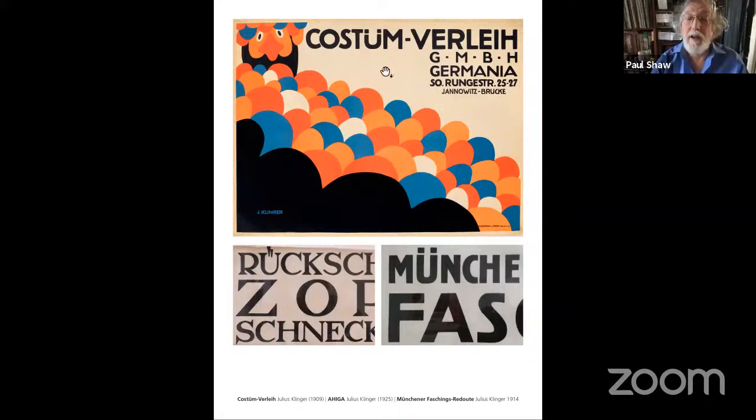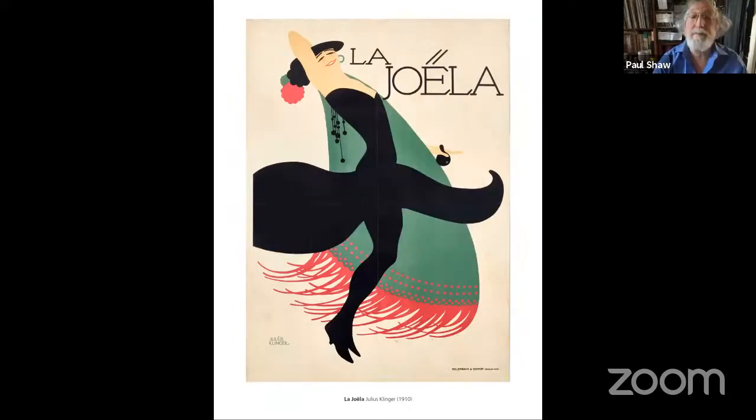So you can see here in Costume of Relay from 1909, he has simply shrunk the stems of the U so that the umlauts are part of the cap height. In this little detail from 1925, he's changed the umlauts to little sort of nail heads and made them at different heights into the counter shape of the U. In the Münchener Faschings poster detail from 1914, it's a very traditional use of the umlauts. And here in this La Joella poster from 1910, he's made them this excessively long and diagonal pair of lines, almost as if they're French accents. Actually, which is what they are, I guess, since this is La Joella, a sort of French name, this is a dancer.